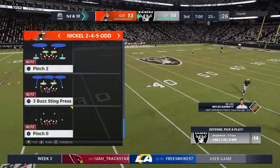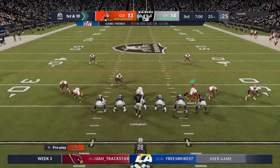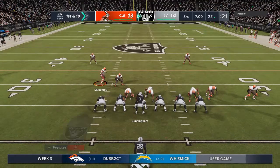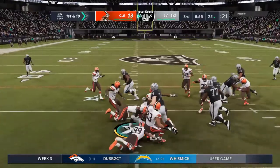The Raider offense set to get this drive started. And last time, one play interception. So this offense, they should be fresh. That's a good way of putting it.